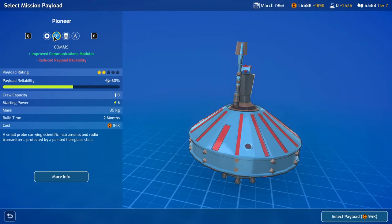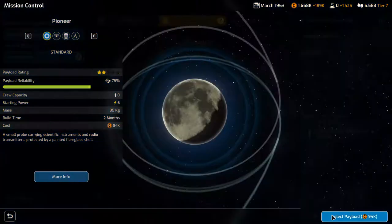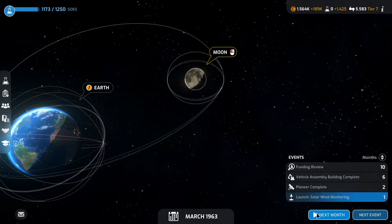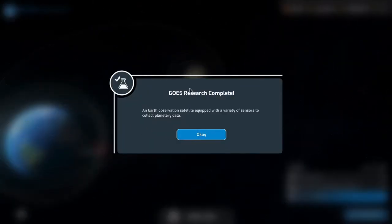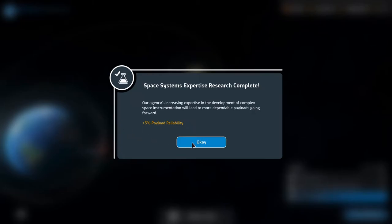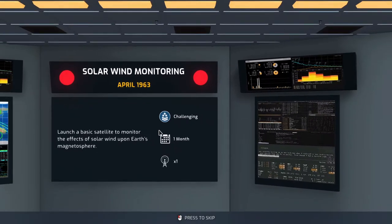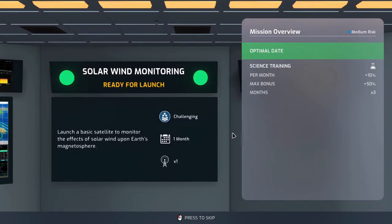Reduced payload reliability for all options. So we'll just go with the standard. Take 2 months to build that, and we will continue on. GOES is done, so we can now do the satellite imaging, and we also got the extra 5% payload reliability.